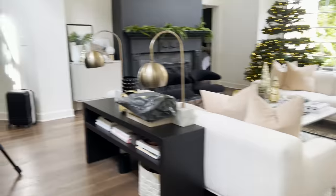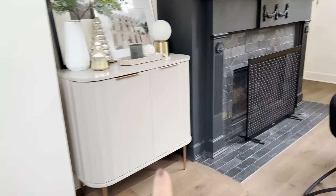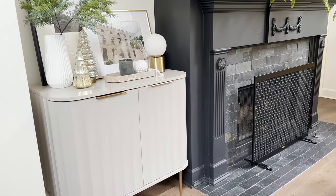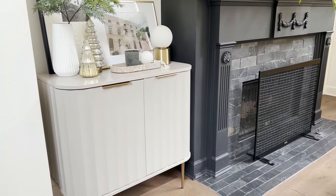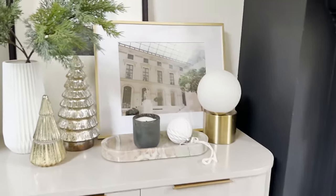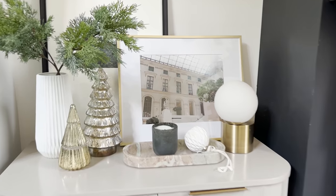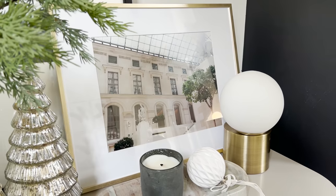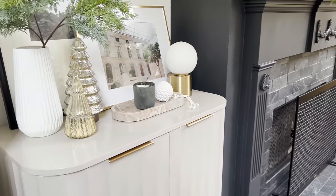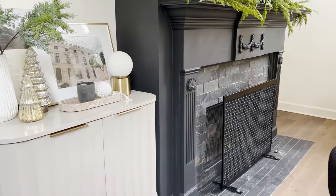We have so been enjoying our new cabinet also from West Elm. Now that one I did get from the outlet, but now that the other stuff arrived so quickly, I'm like, well, I guess I could have ordered it from the regular store. But we have been enjoying this so much. I absolutely love it. And having this picture from Paris has made me so happy. I just feel connected in a way to our story. And it's just making me super happy.